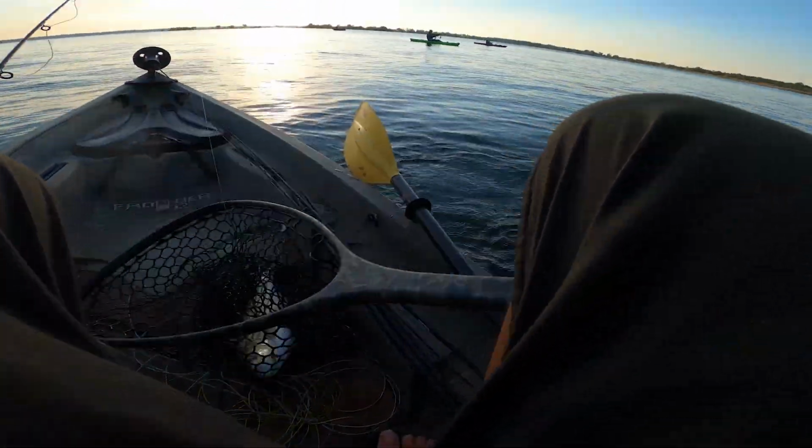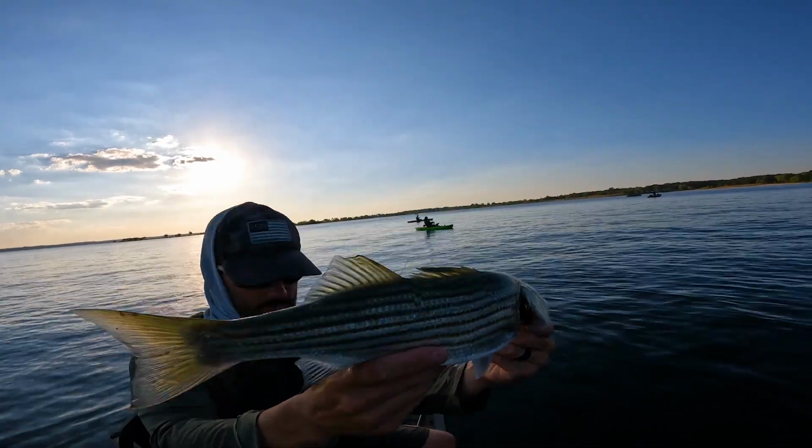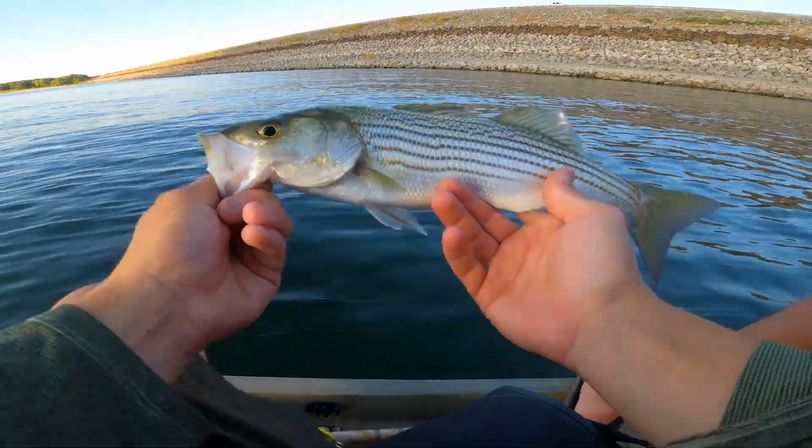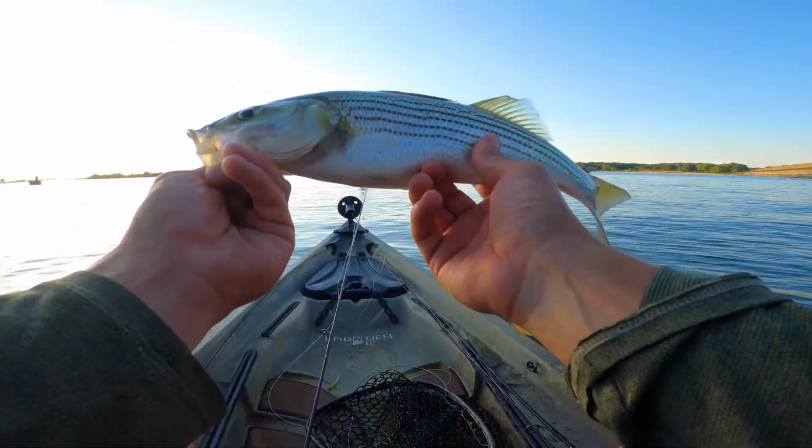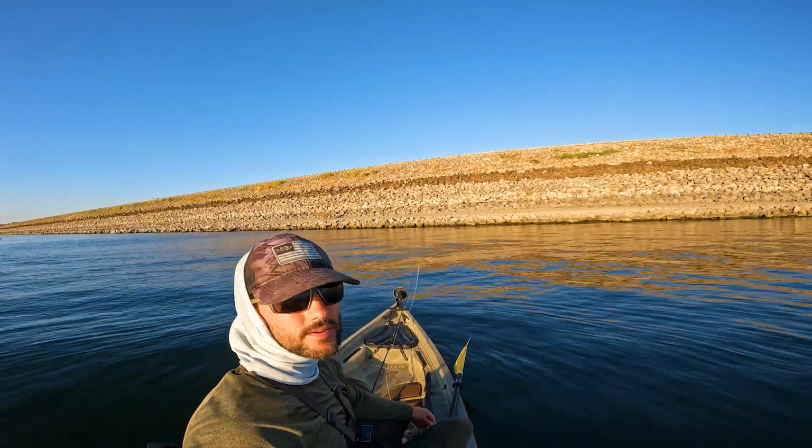Hey, he's not bad. Not bad. They're so much fun to catch. Even these small ones are, I mean, they're still fun to catch, you know? They fight. This is so much fun.